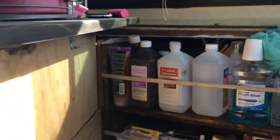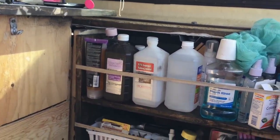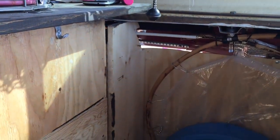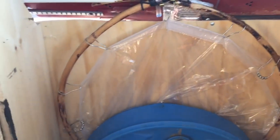This side opens up. Oh, wow. And then this side opens up. Okay, so now I'm standing in your shower. Oh, wow. Oops. I hope I didn't knock anything off. So then the floor comes down.